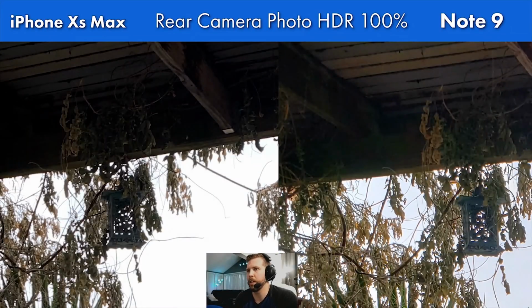Now here is a HDR image that lets us really test the dynamic range of each camera. We have an extremely bright background with some very dark foregrounds here, especially the roof here on the deck. Let's go ahead and take a closer look. You can see quite a bit more detail in the roof on the Note 9, and you still have very similar levels of detail in other areas of the image.